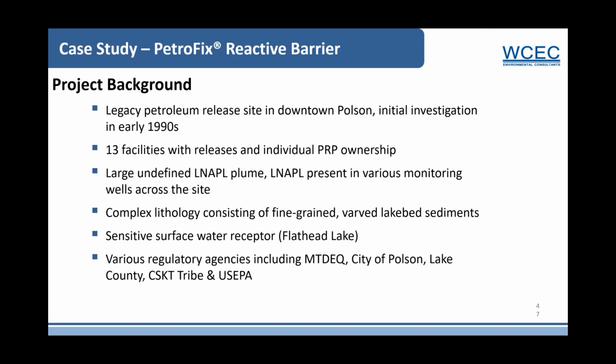There's a complex lithology. Here's a glacial lakes setting. You have varved lake bed sediments, secondary porosity features, desiccation cracks filled with sand, things like that. It's complicated. It took us a while to understand it. HRSC tools were huge here for us to understand this site. And then, of course, you have the sensitive surface water receptor in Flathead Lake and a complex regulatory climate with DEQ, the city, the county. Polson is on the Confederated Salish and Kootenai Reservation, so we have the tribe and the US EPA involved in this site.